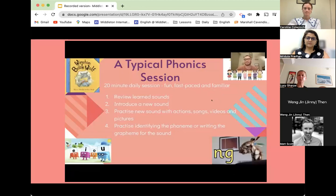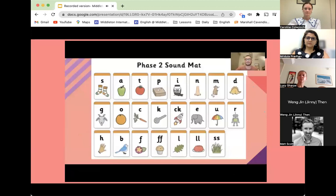and it usually lasts no longer than 15 or 20 minutes. So it's quite quick, and this allows for it to stay fresh all the time. So this is a phase 2 sound mat, and here you can see all the sounds that we do in phase 2.